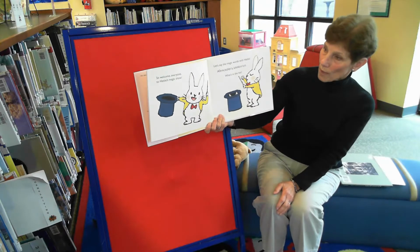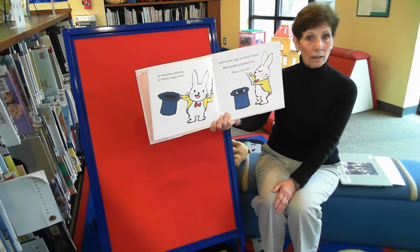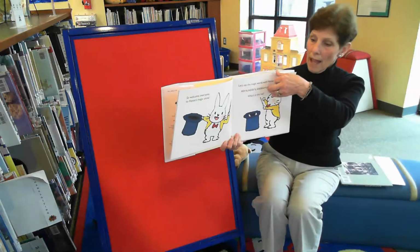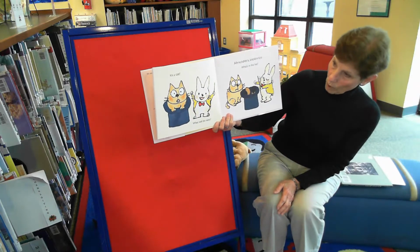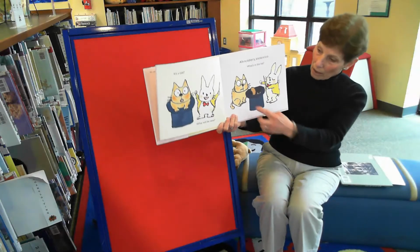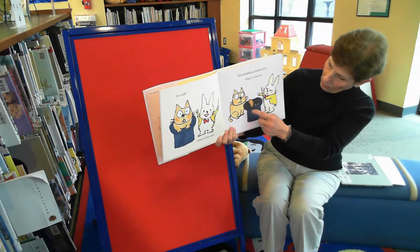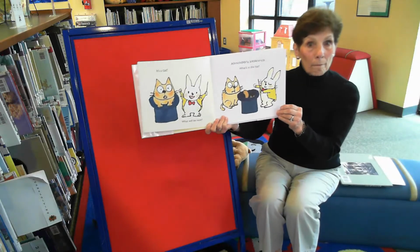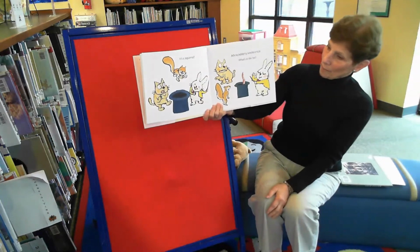Let's say the magic words with Hattie. Abracadabra, catacarico. What's in the hat? Got to say that again. Abracadabra, catacarico. What's in the hat? Ah, it's a cat. What will be next? Abracadabra, catacarico. What's in the hat? What do you think that is? I don't know. It's got a big tail and little ears. Let's see. Any guesses? It's a squirrel. Look at that.